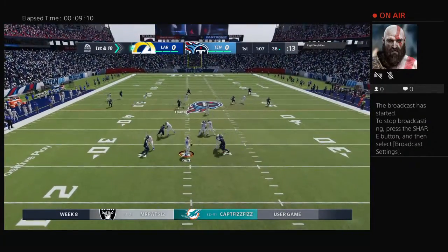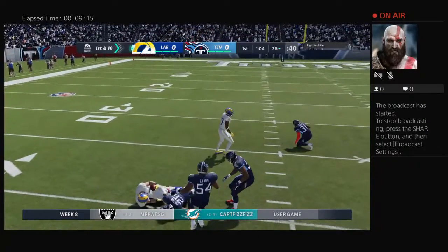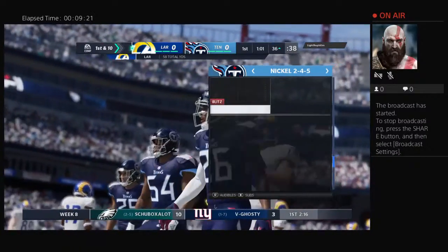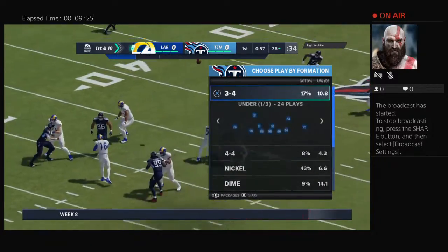Here's Goff. He's going to air it out deep for Woods. Oh, this is taken in. It's complete. And they'll get this well past midfield before being stopped just before the 35. A really good pickup of 28 yards.